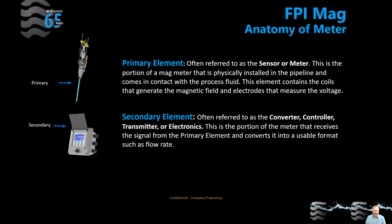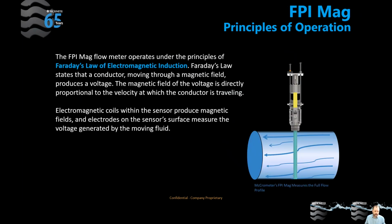That's in accompaniment with the second element, often referred to as the converter or controller, or in our case, more often as transmitter. This is the portion of the meter that receives the signal from the sensor or the primary element and converts that into a usable format, such as a flow rate. So for us, we take the velocity measurements, look at the actual pipe ID, and obviously change those into a flow rate such that the end user can understand. We can then present that information in either a pulsed output, 4 to 20, or any type of output system that the end user is looking for.